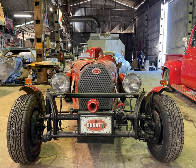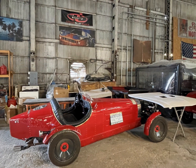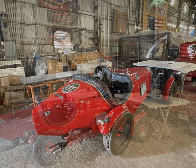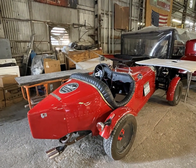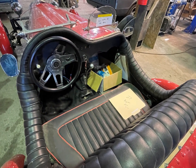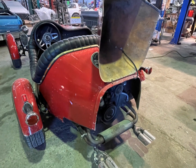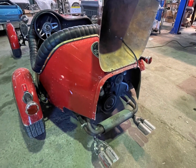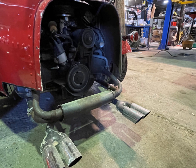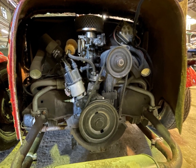So, I went to Hickman Creations and saw this interesting Bugatti replica race car and walked around, got these couple of photographs, and this thing was stunning. It was really, really cool. Looked like pretty good workmanship as well. So, I thought, you know what? This would be a fun car to show y'all and to investigate.